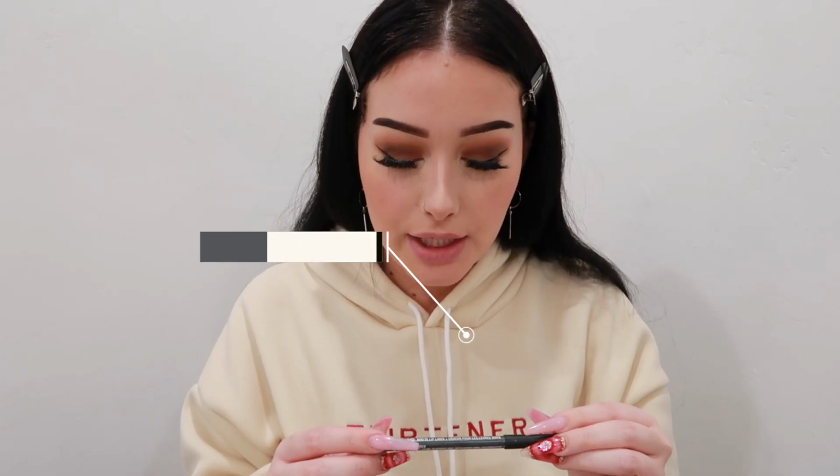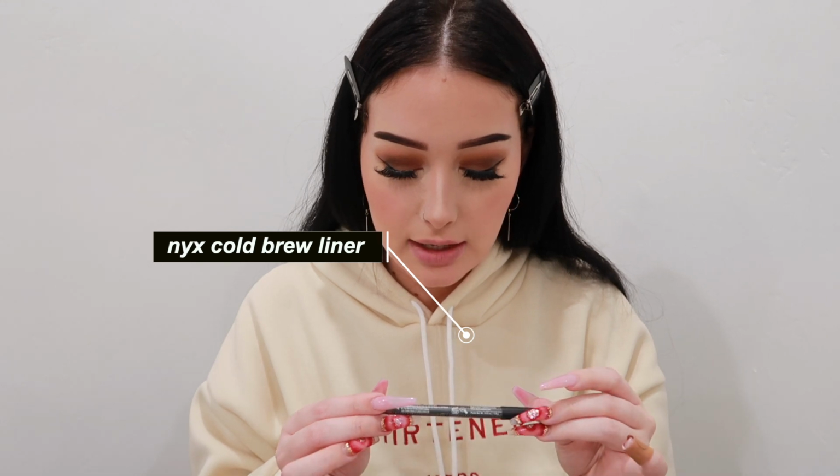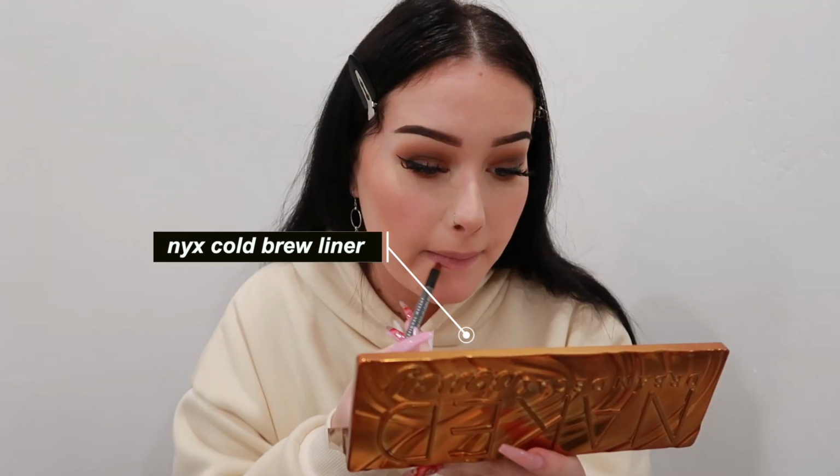So I have hundreds upon hundreds of lip products. I have so many. It's really, really hard to ever decide what I want to do for my lips. But recently, whenever I'm lazy, I've been going in with just a brown lip liner. This is a brown lip liner from NYX, and it's in the shade Cold Brew. I will basically either use this lip liner or another one from NYX. NYX just has the best lip liners. I love them. I need to get more of them.